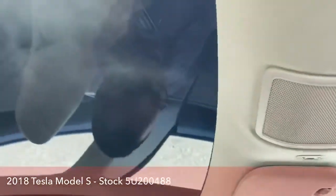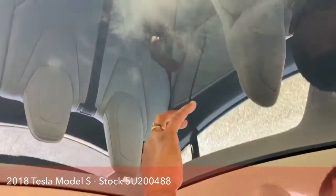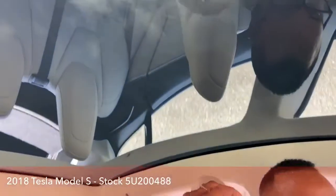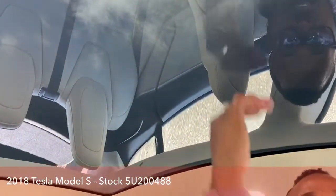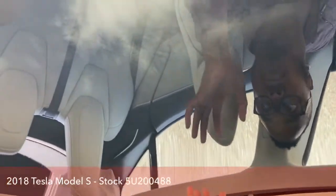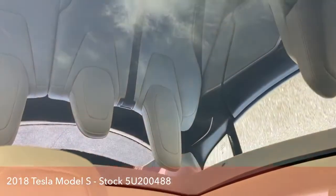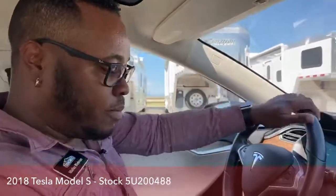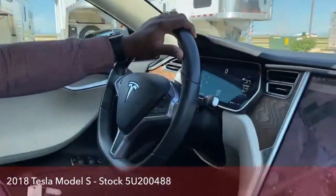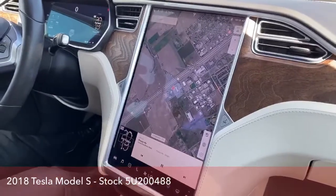And if you could show the screen one more time. Right now it's pretty hot outside, the sun is blazing. So what the screen does is actually black off and doesn't allow the sun to just penetrate through and actually heat you up and stuff like that. The roof will be a little bit on the hot side, but it actually tints darker so the sun doesn't affect you while driving. So that's another cool feature on that Tesla. As you can see, it's all screen on the Tesla. Tons of features on here.